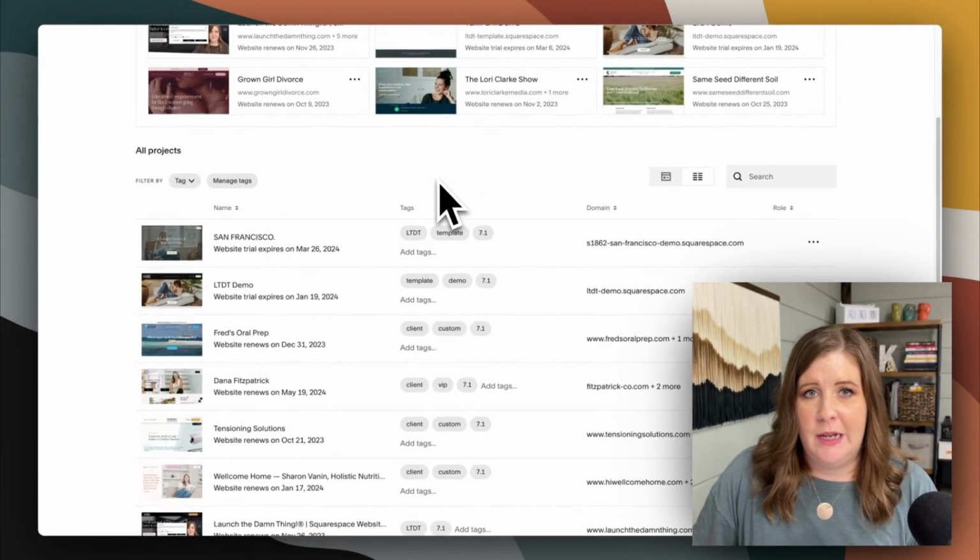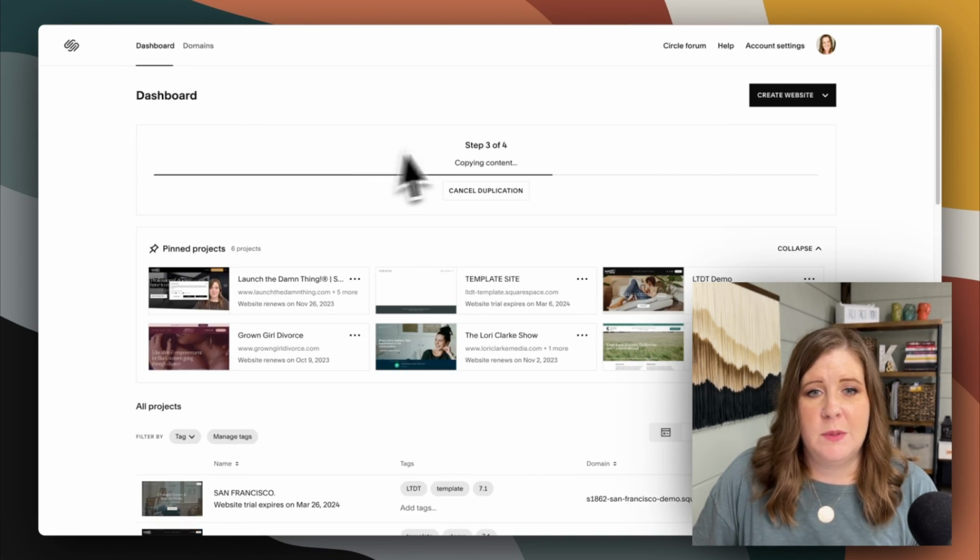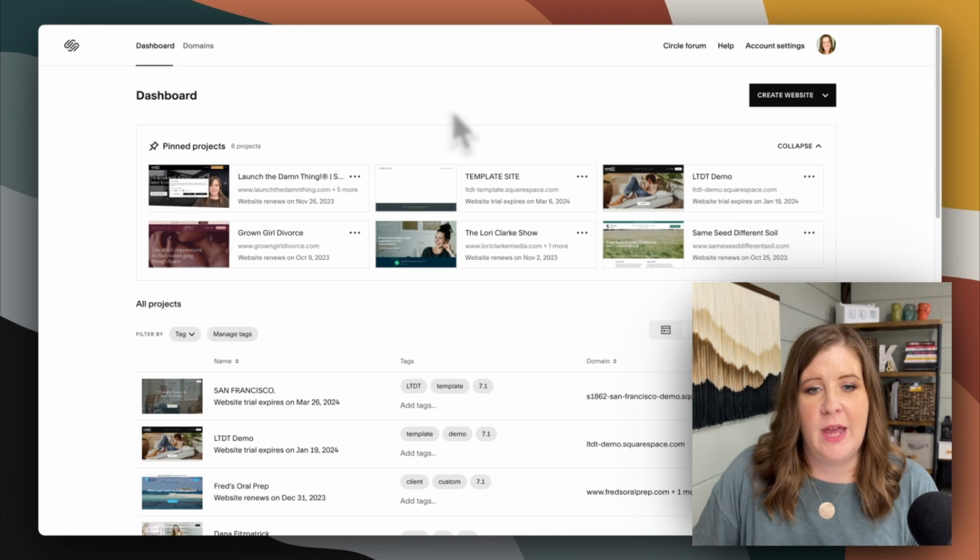You'll have to give it a minute because this does take a while, especially if there are a lot of pages or images and content for it to duplicate. But you also do get this kind of step-by-step progress bar up here. So we'll just wait on that. Okay, it looks like it's done.